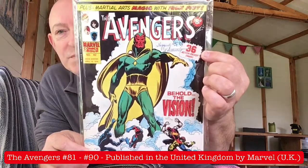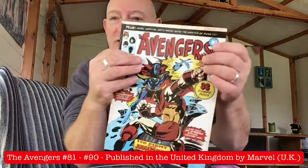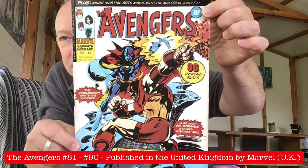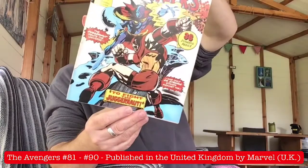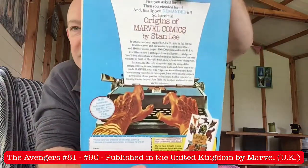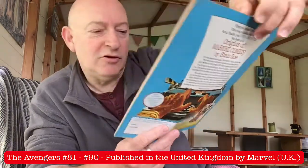Issue 82. Swiftly followed by, and I must apologise, I haven't got around to putting these into Mylar bags and boards yet. So, issue 83, another stunning Doctor Strange cover, facing off against the Juggernaut. And on the back, I'm just going to show you the special limited import, not generally on sale, of Origins of Marvel Comics. Got mine somewhere up in the man cave.